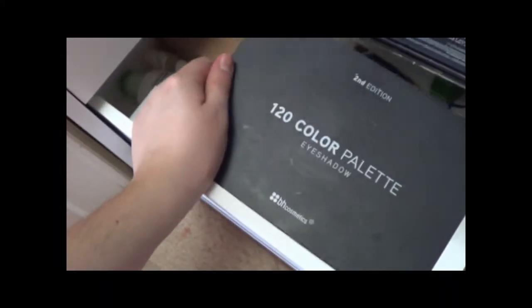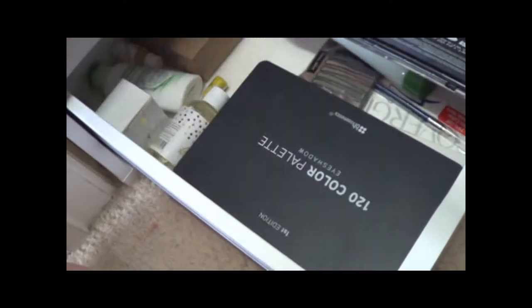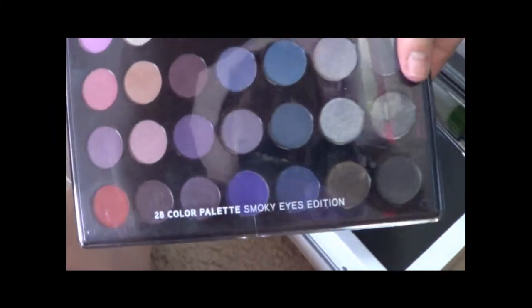The BH Cosmetics 120 color palette, second edition. I also have the first edition and the fifth edition. I've got three of those. I've got the BH Cosmetics 28 color smoky eyes palette. I've got a J'adore mini.